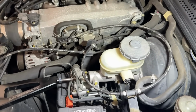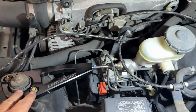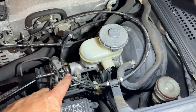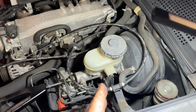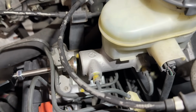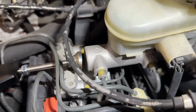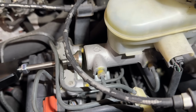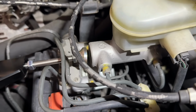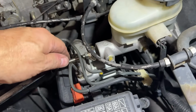Figured we'd show you what the master cylinder brace does. The reason for this is to keep steady pressure against that master, because this whole master flexes under heavy braking. You can actually see there how much that moves. You see that? That's George pressing on the brakes right there. That's a ton of movement. That's a lot more than any braided steel lines would do.